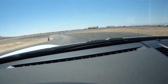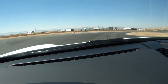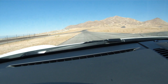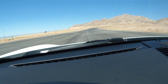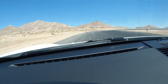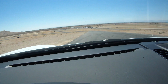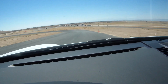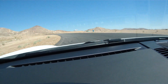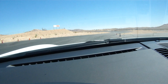Much better. Good. Okay, gas. Look all the way to the exit. Good. Look all the way to the exit. Good. Look all the way down to the bottom of the hill. Good. Start looking for the cone. Yep. Good. Look up the hill. Good. Look through the turn. Good. Much better.